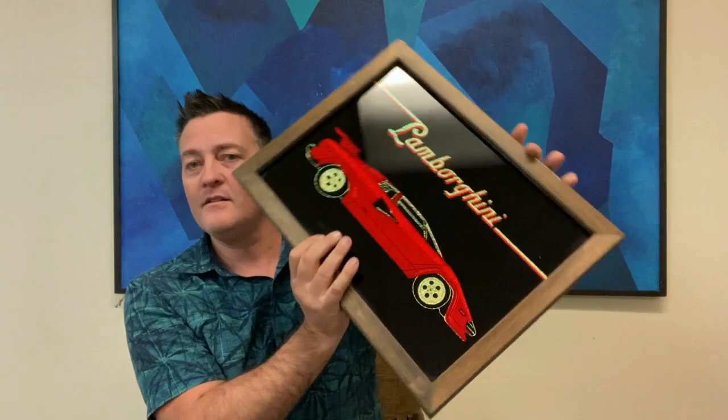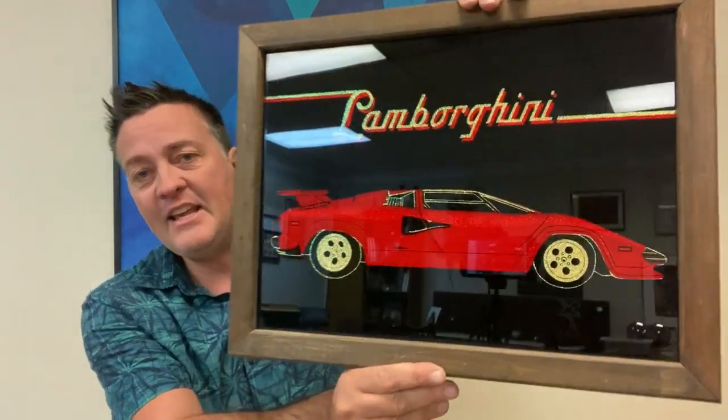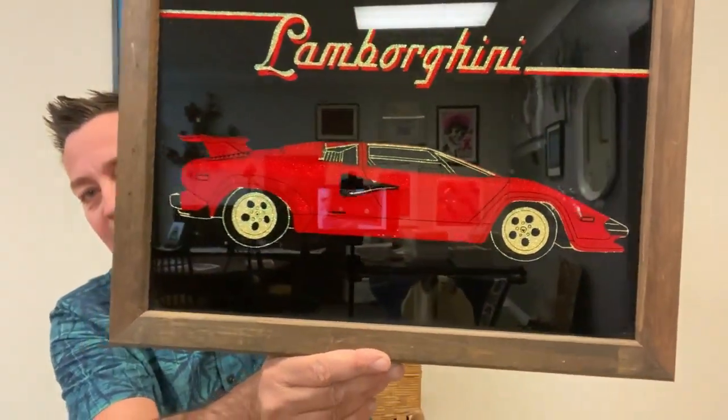Also picked up this super cool 80s mirror. I'm keeping this one. This one's not gonna be for sale. This Lamborghini. Love the glitter paint that they used. Almost gives it the look of being in motion.